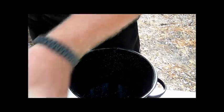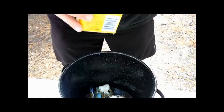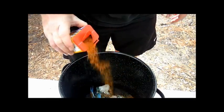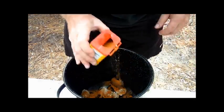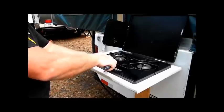All right, now we set our crab in there on top of that insert, spread it all out, with a liberal dousing of Old Bay. And we steam it for about half an hour.